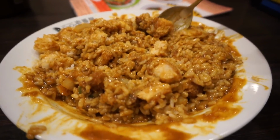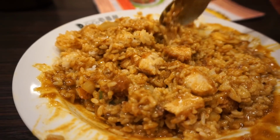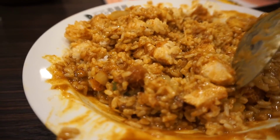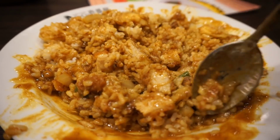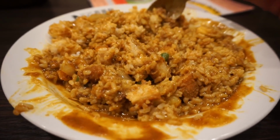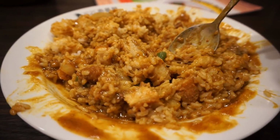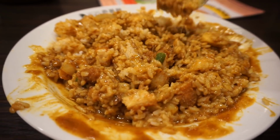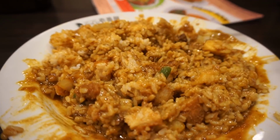Everybody has their own ways of eating Coco's, but what I like to do is chop up the chicken with my spoon or fork and then mix everything together. The curry, the rice, the chicken, the vegetables, the cheese. Some people like to keep the chicken and the rice separate and just kind of get a piece of chicken, get the rice, get the curry, all in one bite. But I like mixing it all in. I think it's the best way to do it.